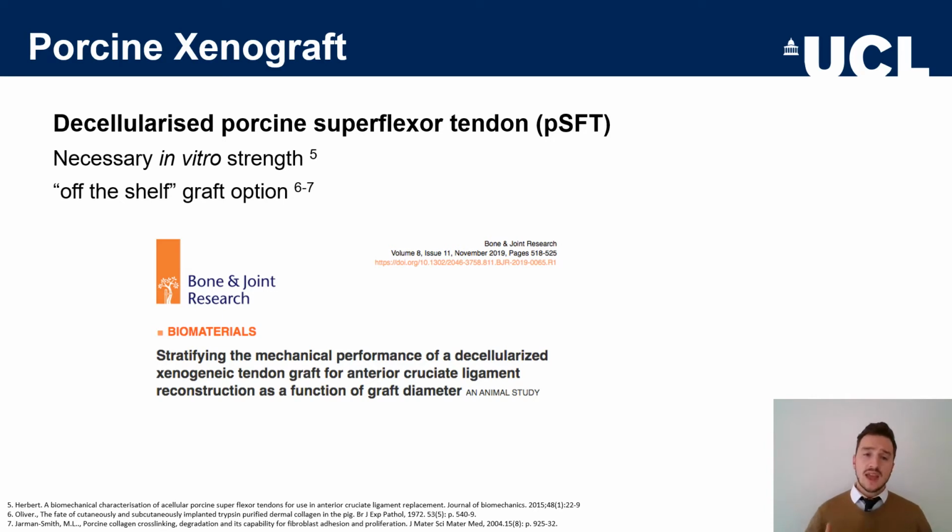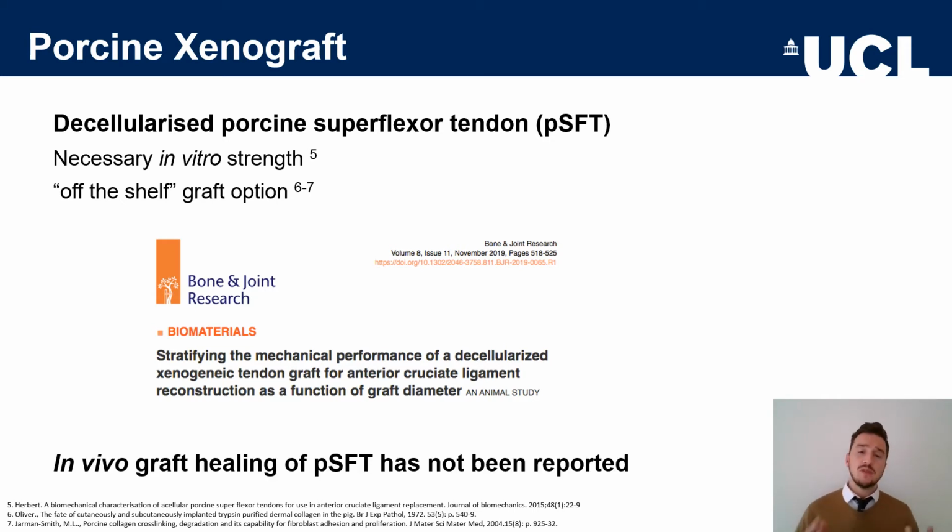So, there is a search for new grafts that could address the unmet clinical need in ACL reconstruction and avoid the current limitations associated with existing grafts. Decellularized porcine supraflexor tendon is a promising option. In vitro, it's been shown to have the necessary mechanical strength for use as an ACL graft, and it certainly holds promise as an off-the-shelf graft option. However, before this study, the in vivo graft healing of porcine xenograft in ACL reconstruction had not been reported.